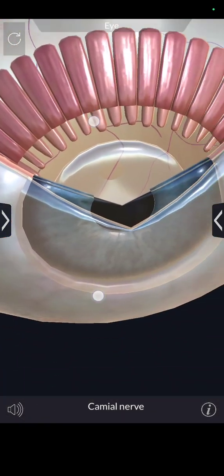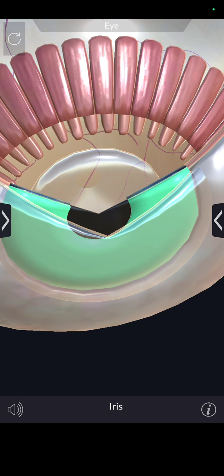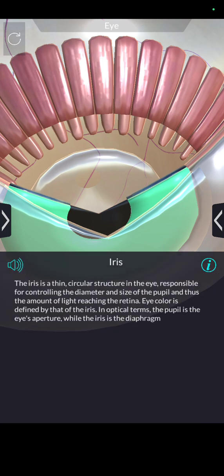Lens. Iris. Cornea. The iris is a thin, circular structure in the eye, responsible for controlling the diameter and size of the pupil and thus the amount of light reaching the retina. Eye color is defined by that of the iris. In optical terms, the pupil is the eye's aperture, while the iris is the diaphragm.